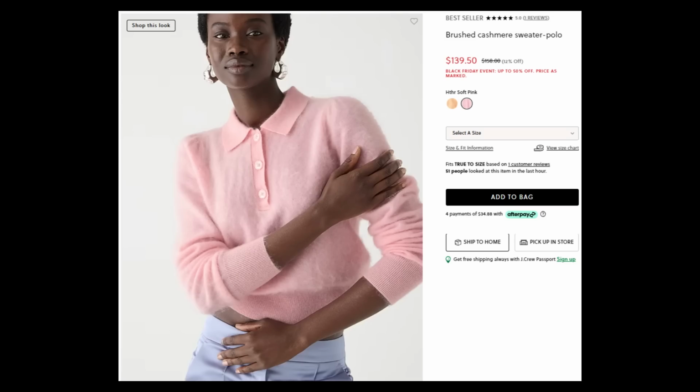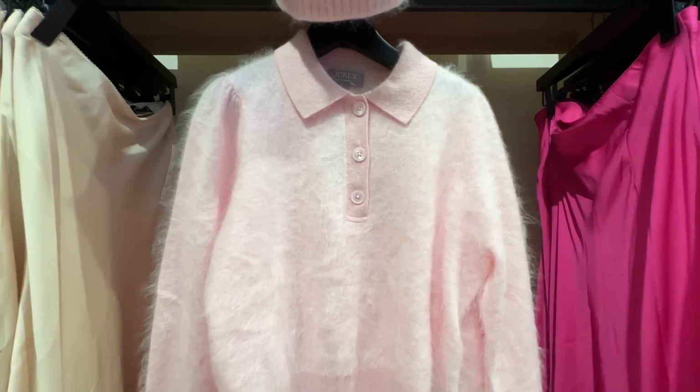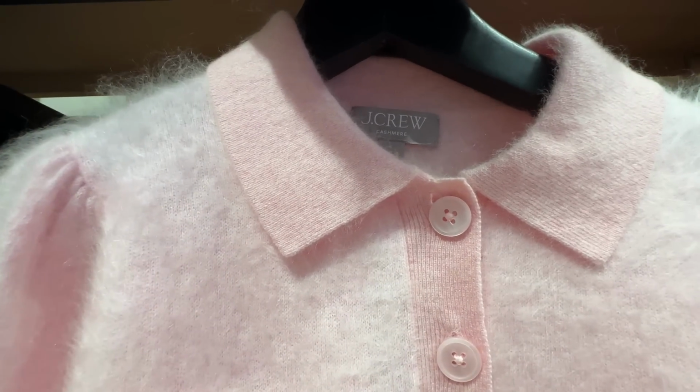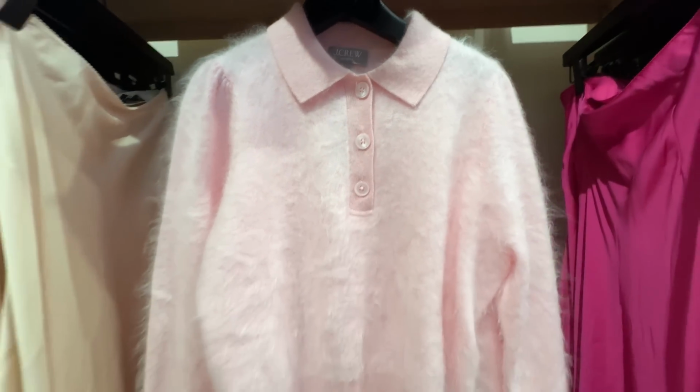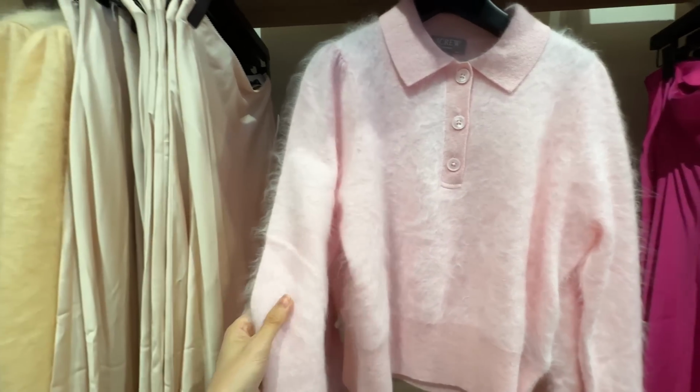Moving on to their knitwear, I started by looking at their cashmere pieces and I saw this cashmere polo. It's a brushed cashmere sweater polo, and they spent a year developing this totally unique texture. And what a big waste of money and time this is, because why was this made? When I look at this sweater, all I can think of is the horrendous pilling that's going to occur within the first few weeks of you buying this.